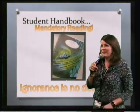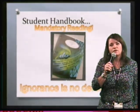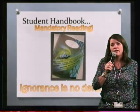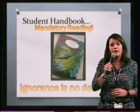Our student handbook. Here is a picture of the student handbook that all of your children have received. Those are provided to you by the PTA, and we really appreciate that. The first one, of course, is provided by the PTA, but subsequent ones the students would have to pay for.